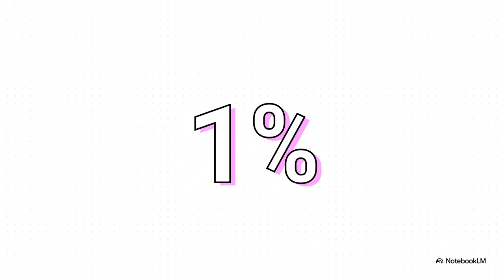But this is the real kicker. Of all those empirical studies published in that whole time frame, a mere 1% provided open data or analysis code. 1%. For a field that prides itself on rigor, that is a strikingly low figure.